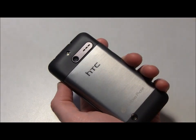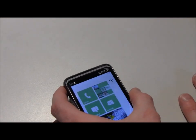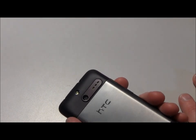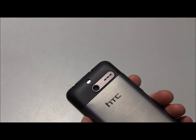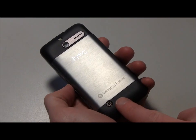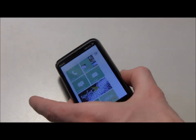Also, it has a 5 megapixel camera in it. There's no frontward facing camera like you would see on a lot of Android devices of today. The camera on the back does have HD video recording capabilities. It's 720p, and of course there's also the LED flash on there. A random little screw here, which is kind of a weird placing for it, but hey, if that's the worst thing about the design of the phone, I'm okay with that.